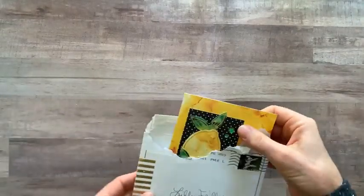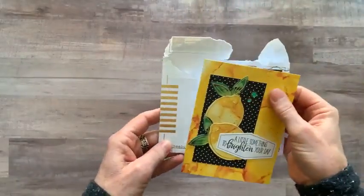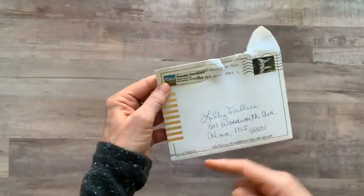All right, and then Lily got some cards too. So this one, we kind of made a mess of opening this, but this is from Sunday, and I love this envelope. I don't know what it is. I think it's all of the gold accents too, but beautiful, huh?